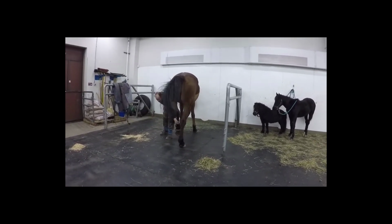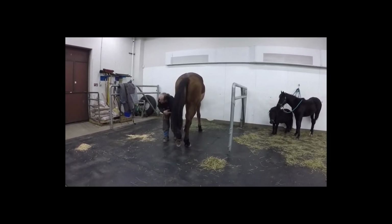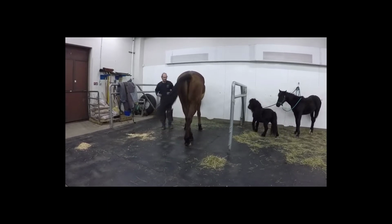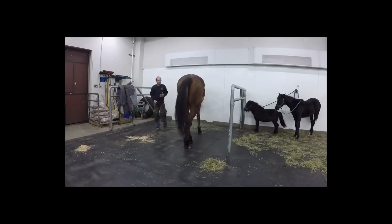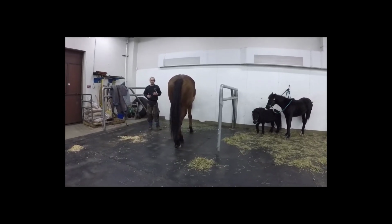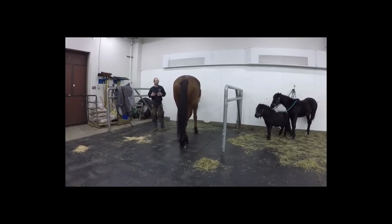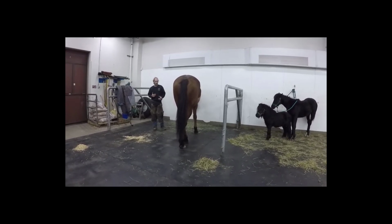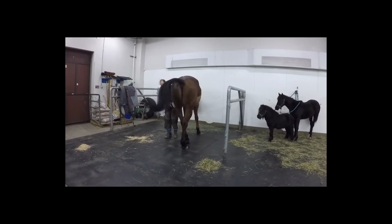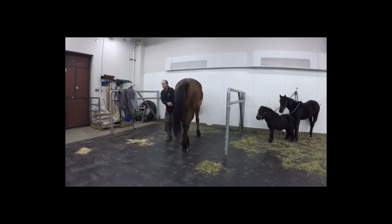So be aware of it. And it's the same on this side, the same scenario. With horses you don't know, if you take a couple of minutes to create an environment of relaxation and non-resistance, for lack of a better term, your job just gets simpler. He's already thinking about giving me that foot. All I've had to do was touch him up here.